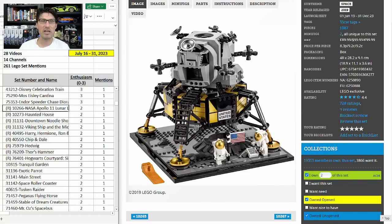Now we're down to the sets that only have an E-score of 2, with this NASA Apollo 11 lunar lander that is retiring at the end of this year. Very long shelf life, but I think with a long hold time, it still does well because it is NASA, and another one that looks great.